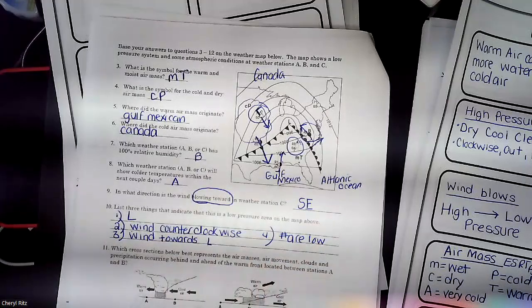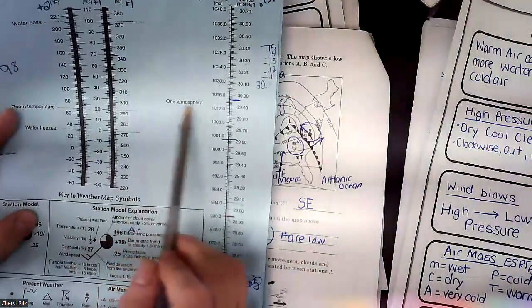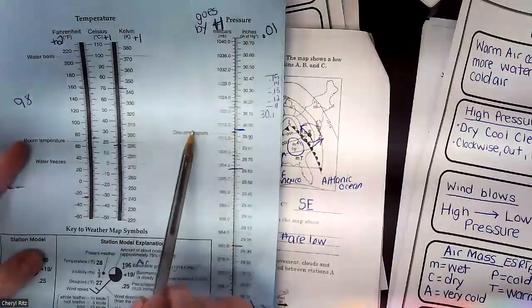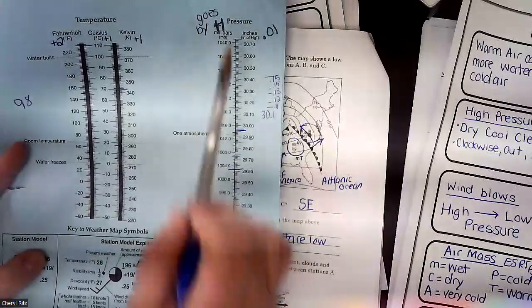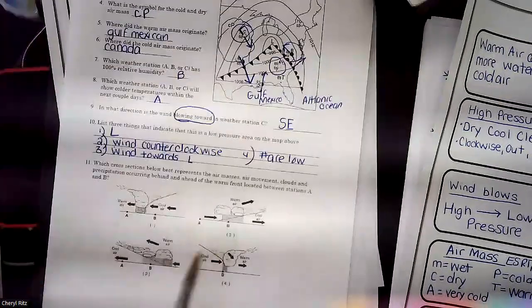There are some thousands. Let me show you the cutoff. So where they have the 1 atmosphere on this pressure conversion chart, that 1 atmosphere is kind of the cutoff. Anything below that is low. Anything above that's high.